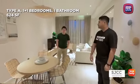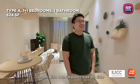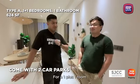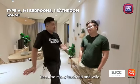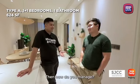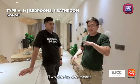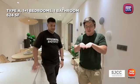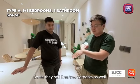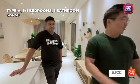Yep, that's it. I only remember one thing: the price anyway. Quite attractive. Subang. Comes with two car parks side by side. Two car parks, as I said, for a 1+1 room. Which is very important because a lot of people, husband and wife, have one car each. Correct. And they only get one car park. How do you manage? And I think for the audience, two side by side means it's not tandem, because always they provide tandem. Yeah, and some sell it as two car parks as well. So this one, need to show some love for this kind of thing. Yep. Cool. Thanks.